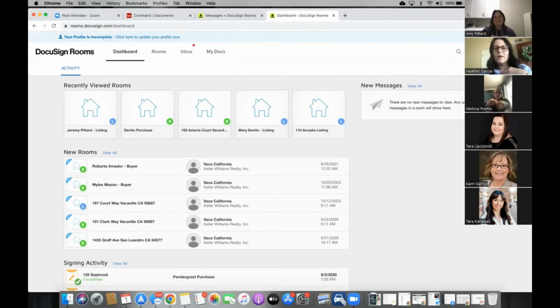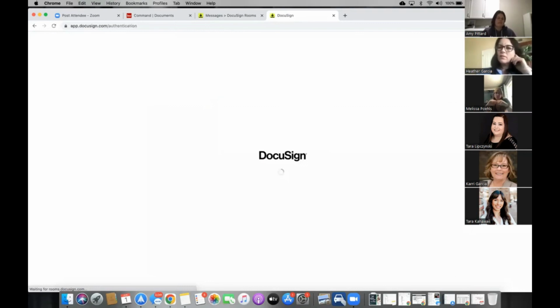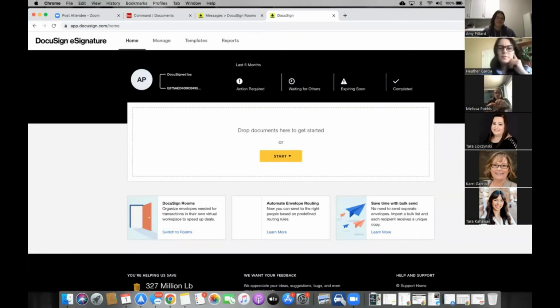Again, I just toggled between Rooms and e-signature using my little bubble. We usually log in under e-signature. If you wanted to keep things nice and neat and orderly, you could create rooms, and then instead of your e-signatures showing up in a big long list, you could go into that room and find all the documents associated with that transaction. The way we do it for the most part is through Zip Forms. We log in through our CAR forms library and send everything out for signatures through there, so everything has an envelope inside of that transaction. But using Rooms would be another way to do that.